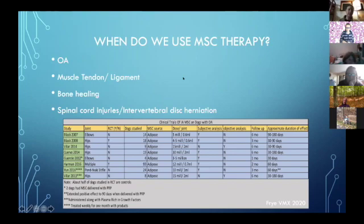The types of cases that we use stem cells for: arthritis, muscle, tendon, ligament stuff, bone healing. And there was a cool case study that I found talking about spinal cord injuries. It's something that's being investigated for humans, but there's also been 1 or 2 case reports in veterinary medicine. So this was a German Shepherd, I believe, that had a disc herniate in its back, did go to surgery. They sort of decompressed the spinal cord and removed part of the disc. And then several weeks later, they injected stem cells into the area of that disc and followed up with MRI a few months later, and the hydration of that disc was improved. So it's a new area of research that some people are working on.